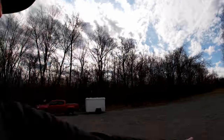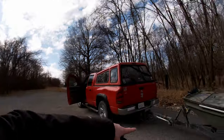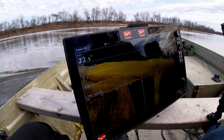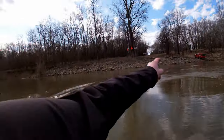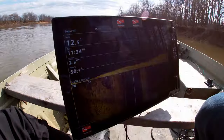We made it to the Vicksburg boat ramp. This road just keeps winding and winding. No signs, no rumble strips, no nothing. And whoop, right into the Cumberland. We're gonna do a pass on this boat ramp here. Pretty steep boat ramp. Yeah, it is.